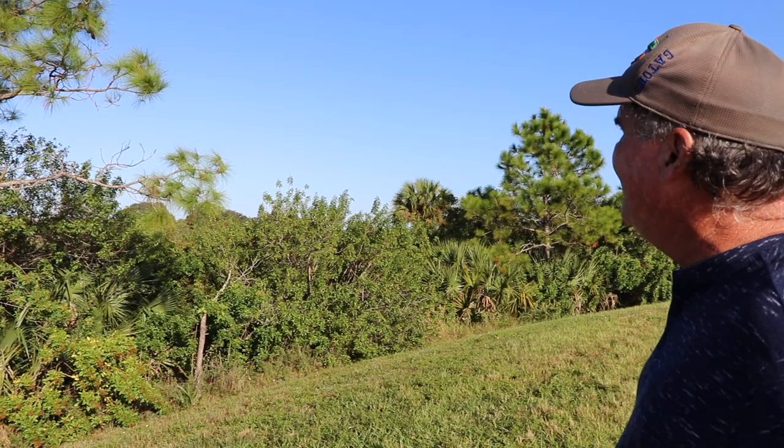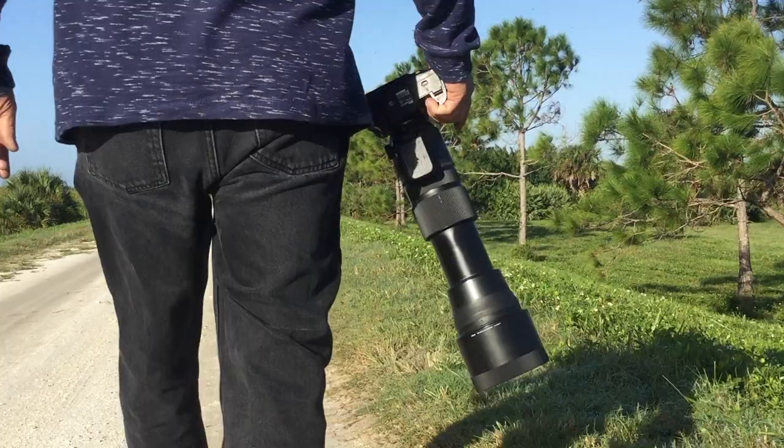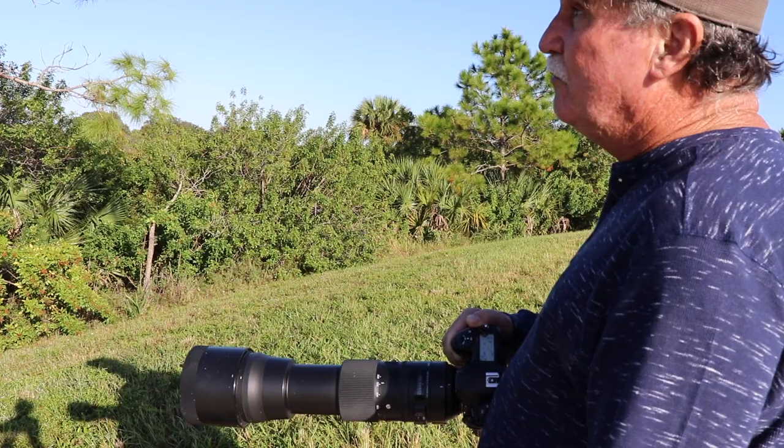What kind of camera do you have? You're telling me all about it. Oh yeah, it's a Nikon D500 and I got the Sigma 150 to 600 millimeter. The price difference between this and the regular Nikon is quite a lot. Well, I would love to have the Nikon, but we'll have to wait on that. You still take some amazing photos. Thank you. Oh, it's a great lens, but yeah, you can't compete with the regular Nikons.